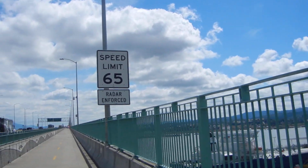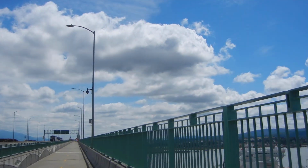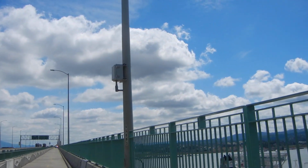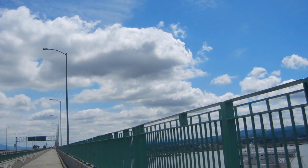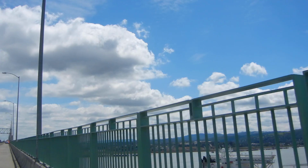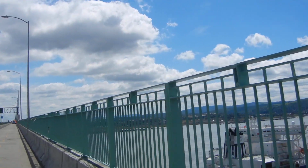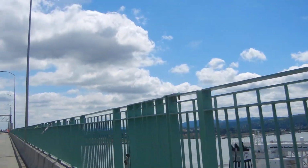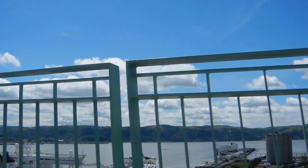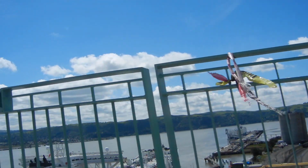Well, made it to the bridge, so don't think I need this video anymore. On the bridge. Toot toot! Let's see, the ship here is Polar Adventure. Oh, okay. And there's the one over there with the funny name I can't pronounce. Gotta get a picture of that one later on.